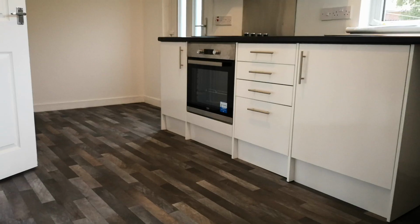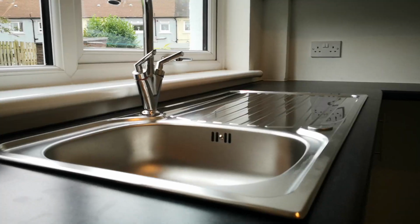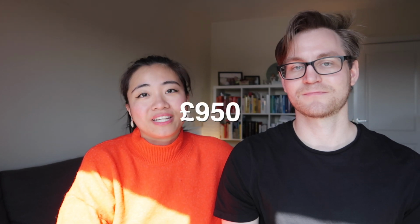All in total, our material for the kitchen, including countertops, units, oven, cooking hob, extractor, sinks and taps, were all in at £1,342. When you factor in the labor for fitting in the kitchen, all these units, we're all in for £950.